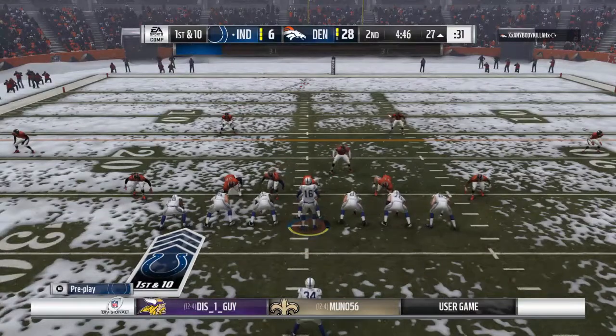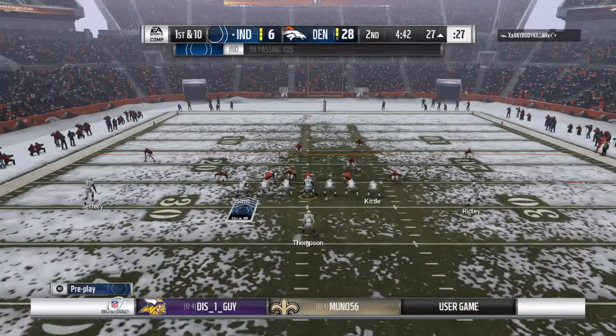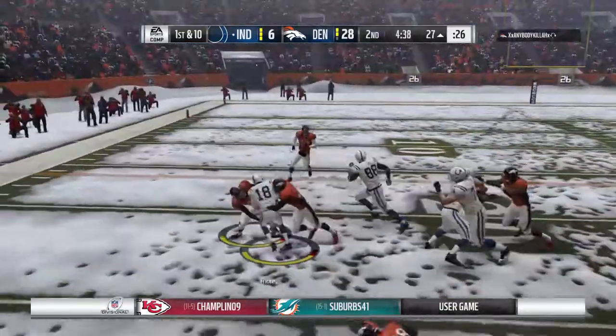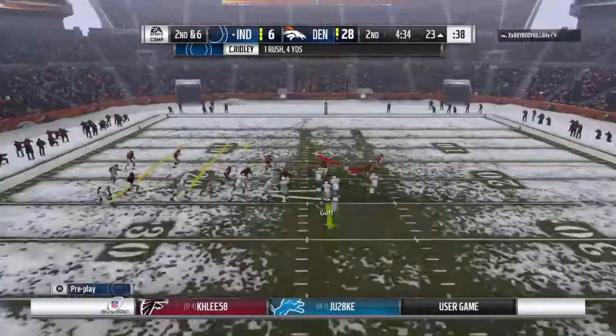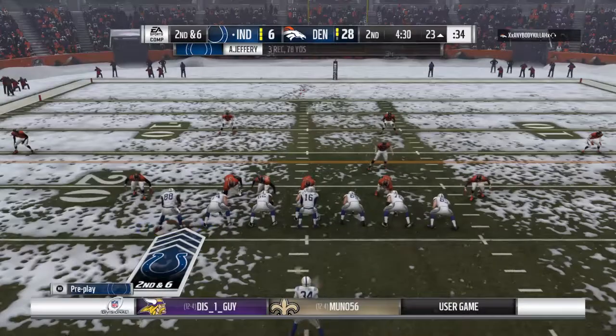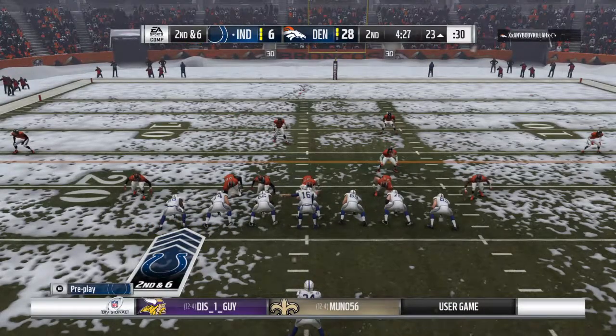Now from all the way down inside the 30, here's 1st and 10. Give him 4 yards there. It'll be 2nd and 6. I call that play a success. A nice inside run sets up a very manageable 2nd down. A very solid gain on that play.